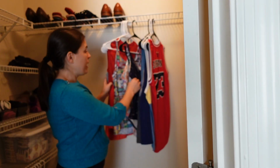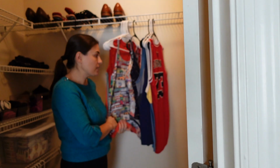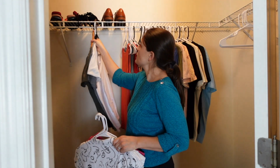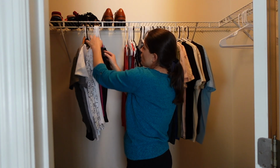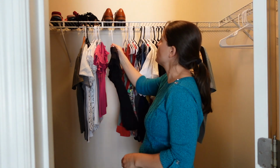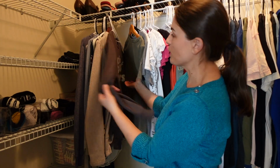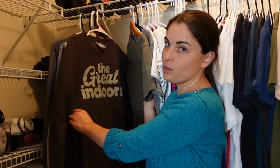And then I have 1, 2, 3, 4, 5 tank tops. Now I have these other shirts that are my prettier shirts. So I'm going to put these t-shirts to the side and put the prettier shirts that I could wear with a skirt or something like that in a separate area. So I have one black one, one pink one, and two white ones. And I have a cozy sweater that I use inside the house, the great indoors.